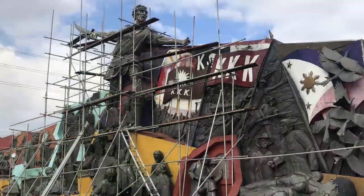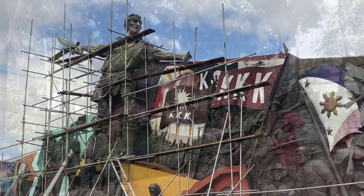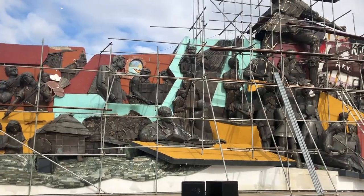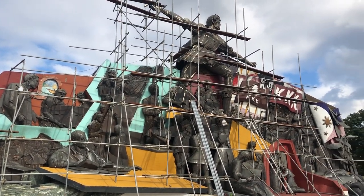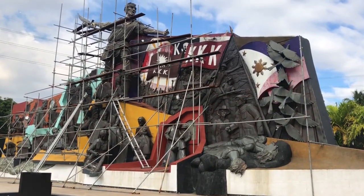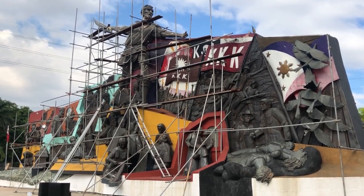The Bonifacio Shrine, also known as the Kartilya ng Katipunan Park or Heroes Park, is a public park and plaza in Ermita, Manila, Philippines, located beside Manila City Hall. Its centerpiece is the monument to Filipino revolutionary Andres Bonifacio and the Philippine Revolution fronting Padre Burgos Avenue.